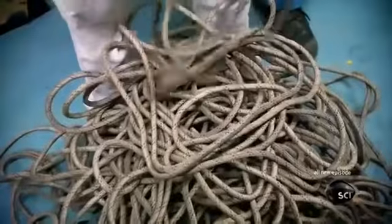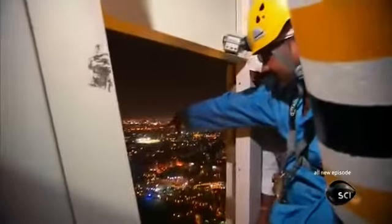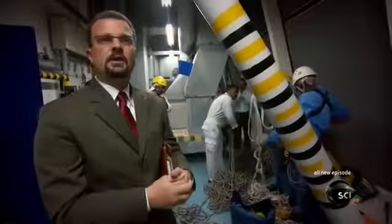Four times a year, armed with jet washers, a daring crew get ready to launch themselves off the Burj Al Arab to give it a good scrubbing. This is a high-risk event because these people are completely relying on the ropes and the harnesses which they are wearing.